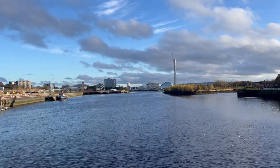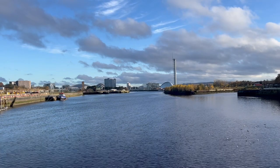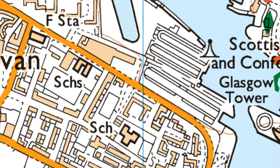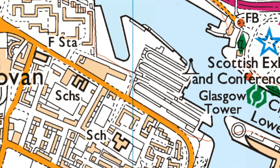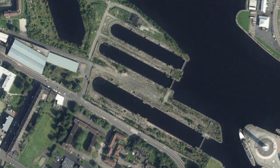Over on the right-hand side here, you can see the old Govan Graving Docks, as they were known. There are three dry docks, and there's a wet dock, formerly used as a fitting out basin. The three dry docks were built for the Clyde Navigation Trust. The first one opened in 1875, the next a bigger one in 1886, and the third and largest in 1898.